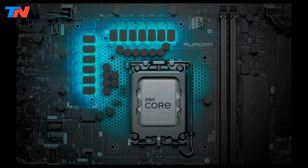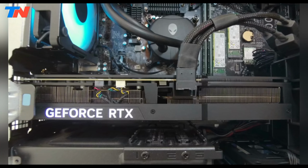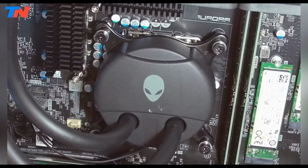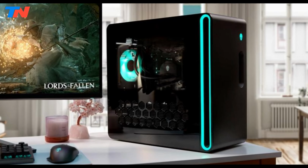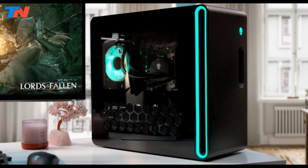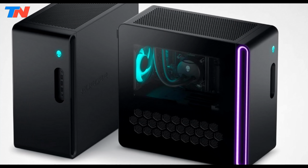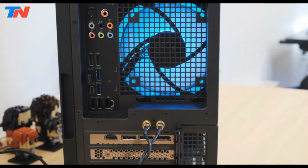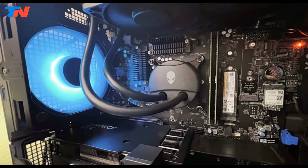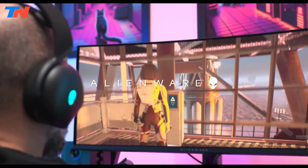The graphics options include NVIDIA GeForce RTX 4060 or 4070, ensuring smooth and immersive gaming visuals. Memory configurations range from 16GB to 32GB of DDR5 RAM, providing ample resources for multitasking and demanding applications. Storage options include 1TB or 2TB M.2 PCIe NVMe SSDs for quick data access. Users have the flexibility to choose between air or liquid cooling solutions, allowing for effective temperature management during intense gaming sessions.